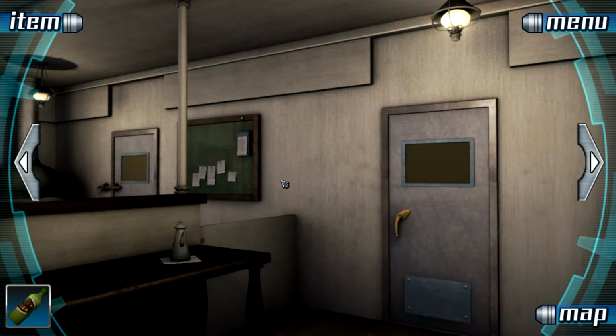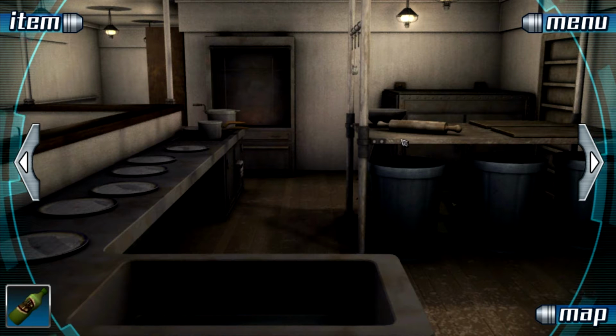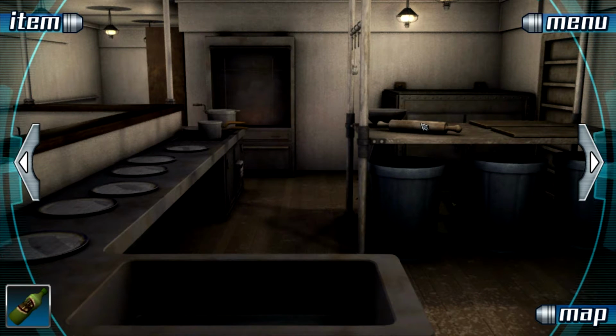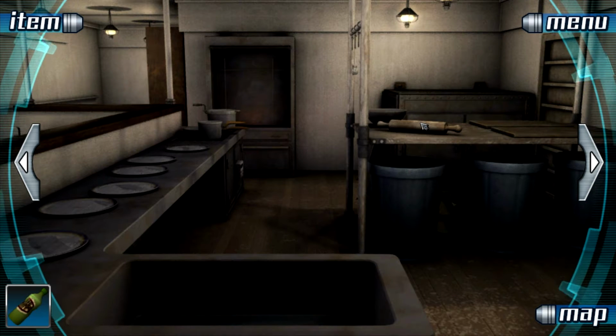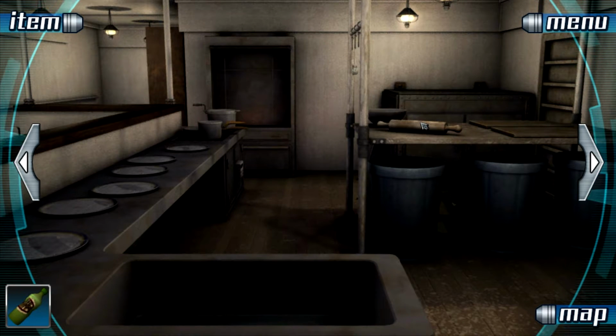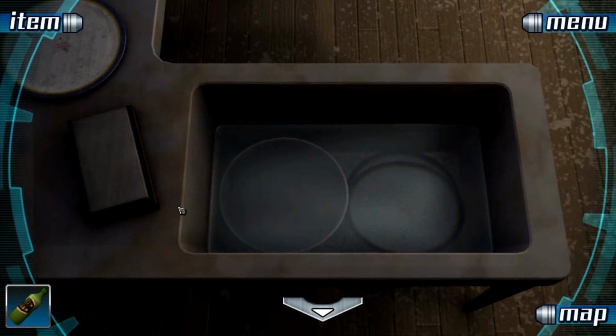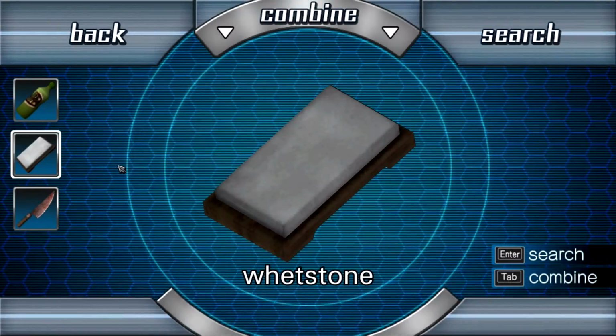Alright, that appears to be all we can do in here. What else do we have? We have a rolling pin over here. So, I mean, I saw this earlier, so I can't click on the rolling pin. Naturally. Okay, there's a sink here. And, what is this? A whetstone.